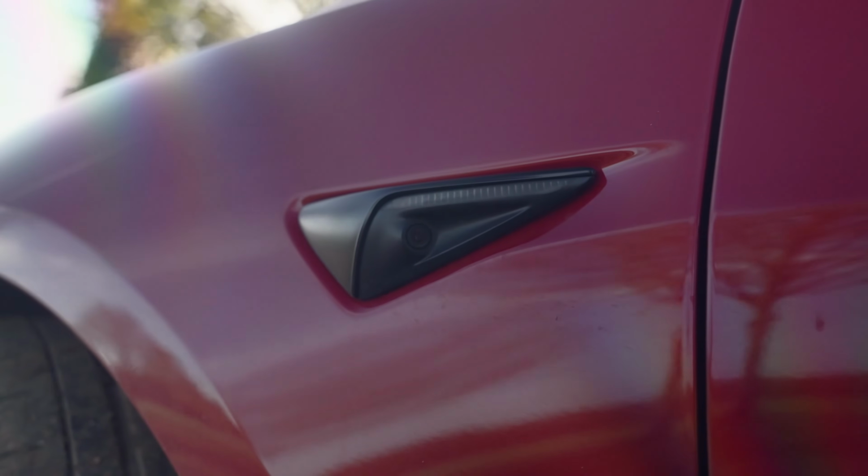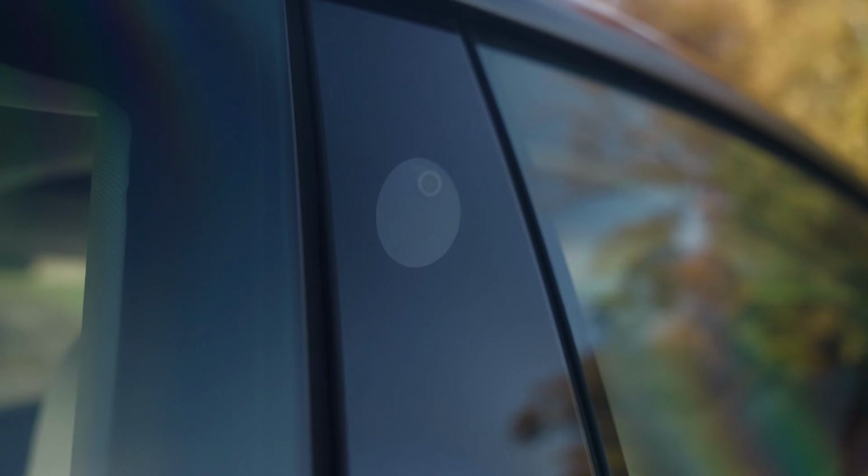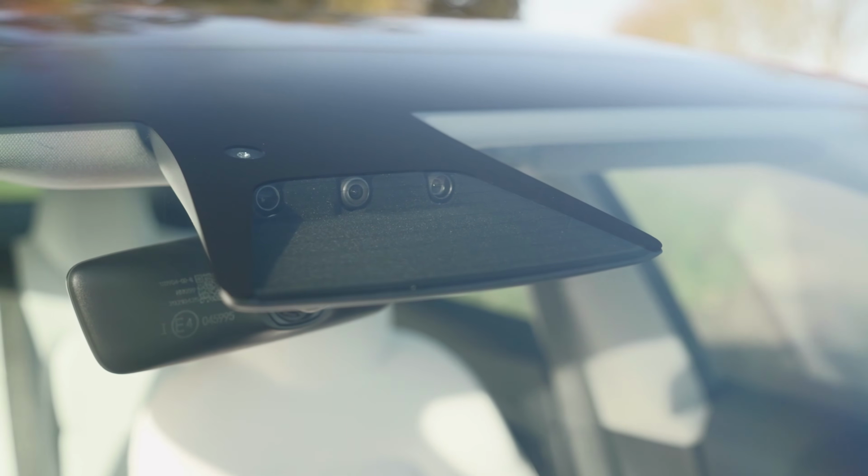It knows how close I am to the curb. It knows when there's a car coming towards me. It knows when there's a person. It knows all of the cameras and the sensitive cameras that are up here on the windscreen are just, it's amazing.